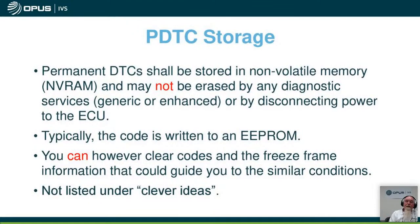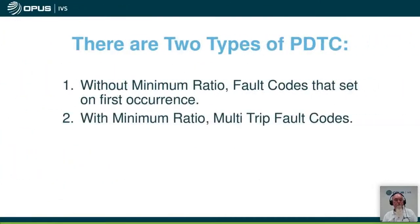The permanent DTC shall be stored in non-volatile memory and not be erased by any diagnostic services, generic or enhanced, we've covered this, or by disconnecting power from the ECU. Typically, the code is written to a double EEPROM. You can, however, clear the codes, which will take away the freeze frame, and will be very, very difficult for you to be able to match similar conditions. By the way, clearing the codes before you've saved the freeze frame information is not listed under the clever ideas category of your local repair manual.